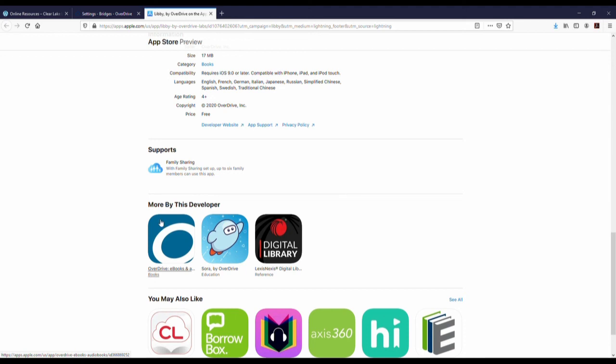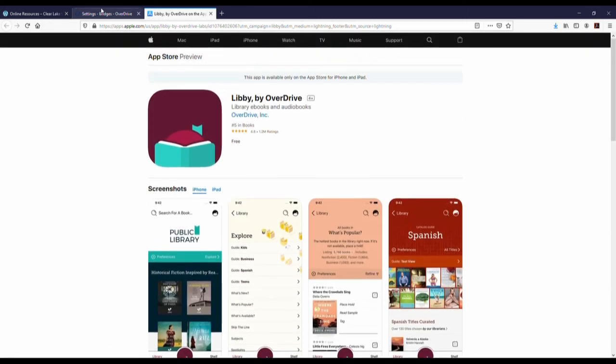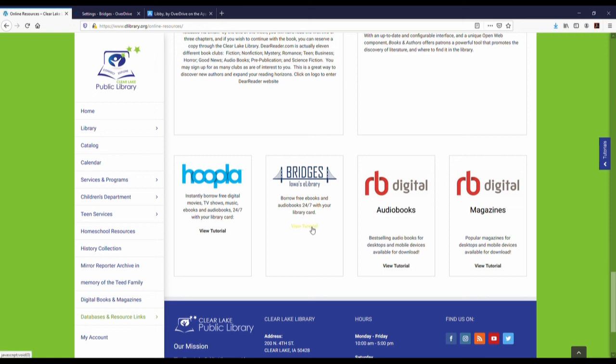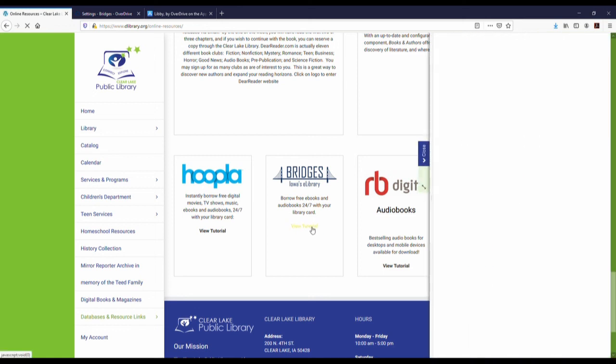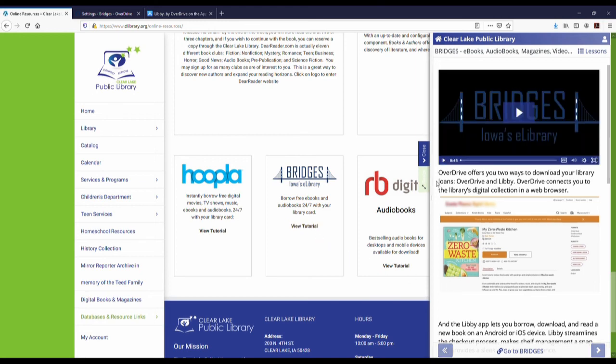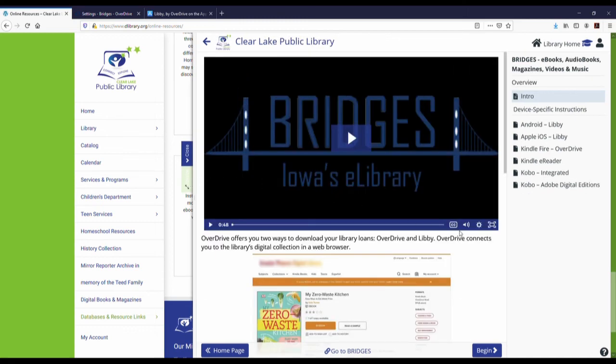For more information on using Libby, you can navigate back to our library webpage on the Online Resources page and click View Tutorial to bring up even more tips and tricks to using the application. If you click on the Resize option on the tutorial window and expand it, you will also be able to see the additional lessons available, which include device-specific instructions.